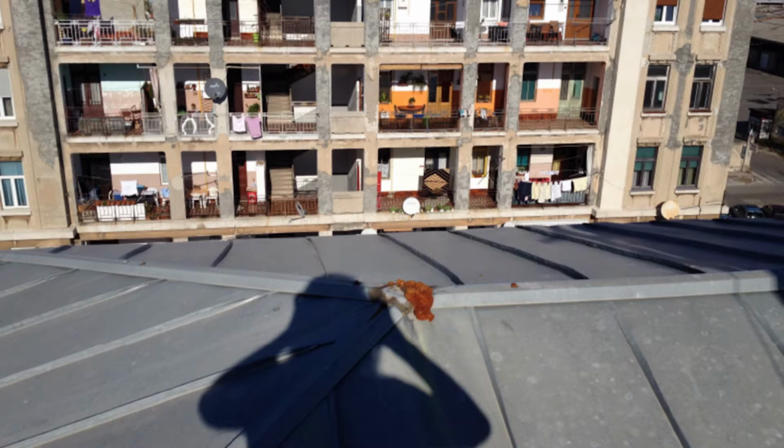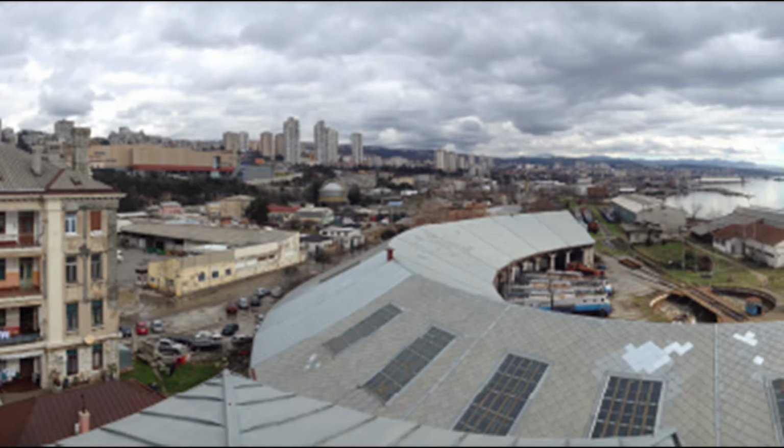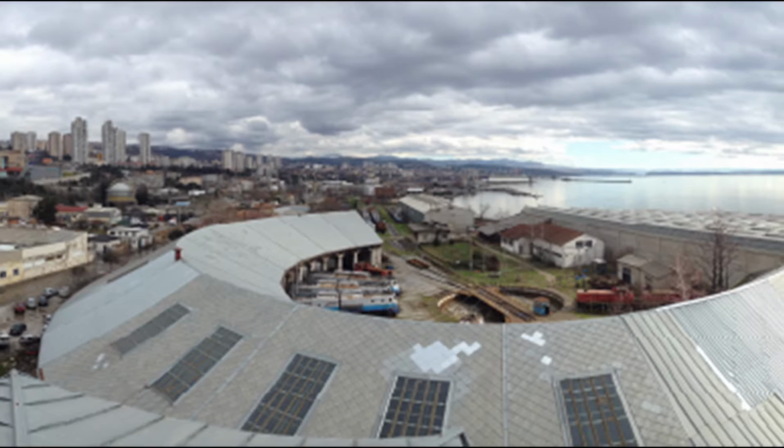Also, these buildings around this area are actually apartment buildings for workers of the railway and the port. So here's another panoramic image of that area. So in this process, we have talked to a lot of people and made a lot of audio interviews. We've talked to people who live along these areas in these houses, who used to work for the railway and the port, such as this man who let us use the roof to record.